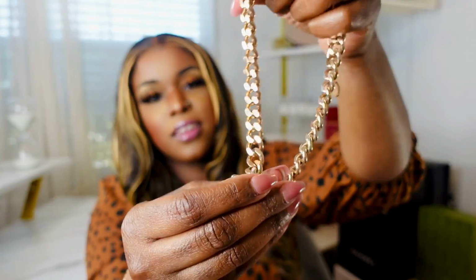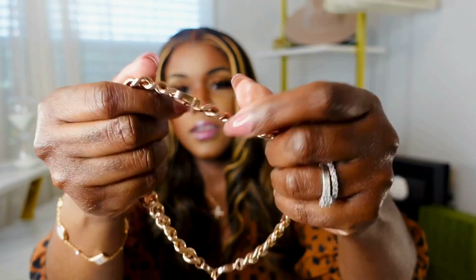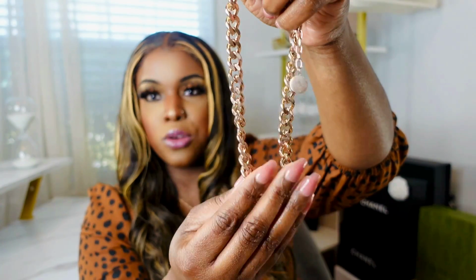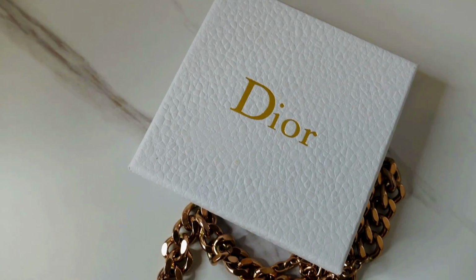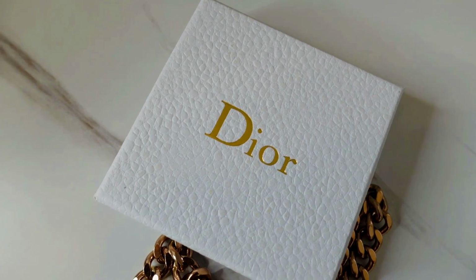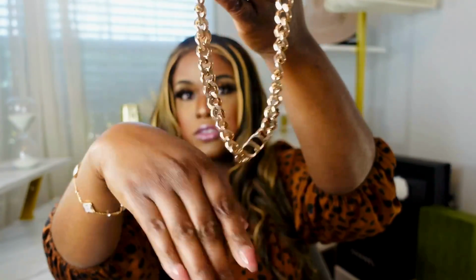Look at that, y'all. It has the Christian Dior initial. And this is the gold. I think they had a rose gold, yellow gold, and then silver. Really, really nice. So pretty. I'm impressed. I'm really, really impressed. Yeah, and this is the rose gold. I didn't want to get the yellow gold because it was just too yellow. I prefer the rose gold over the yellow gold. I really don't wear silver like that. So yeah, love the rose gold. It's not too shiny. It just looks real dainty and just really pretty.